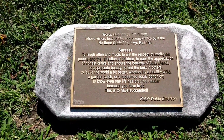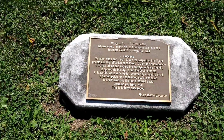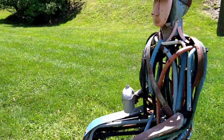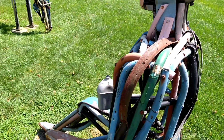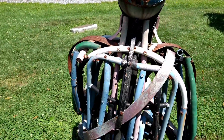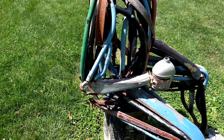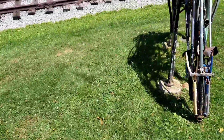You may pause and read that yourself. That is so neat how they did this. Now I'm trying to see what he's made from. It looks like skis, different parts. That's a rim right here, I believe. More bike parts as well. Interesting. Wow.